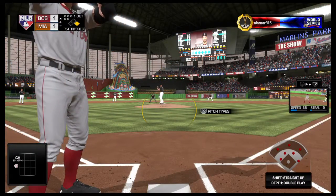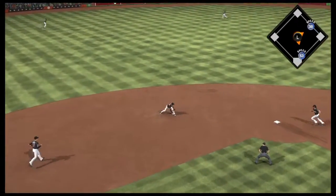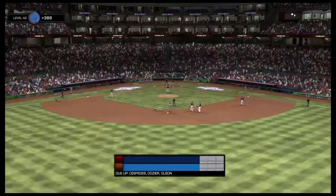Up next for the Red Sox, Nick Castellanos now. 0 for 1 for him here in this one. Now a ball grounded to short. This could be 2. Relay to first in time, and just like that, this side is retired.